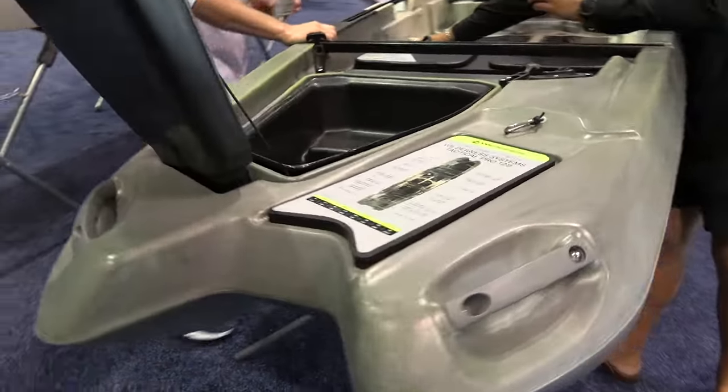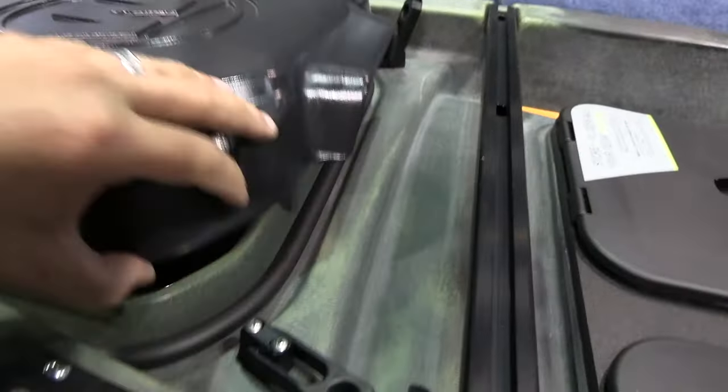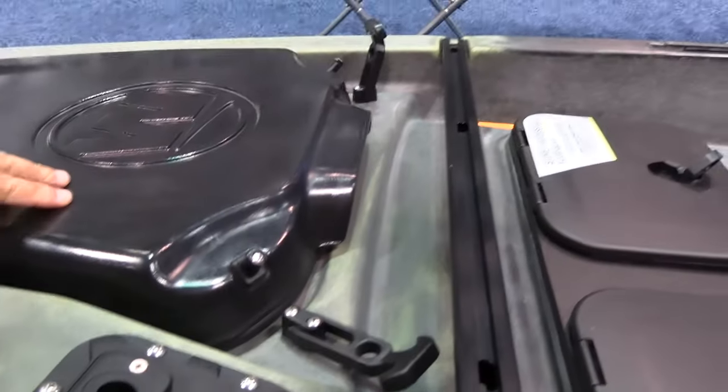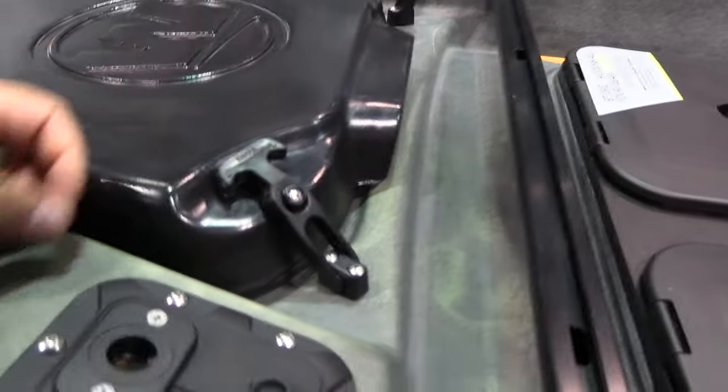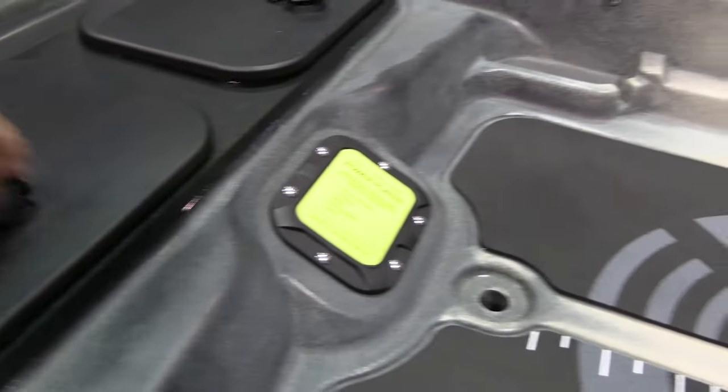I stopped by the new product showcase just for a minute yesterday, and I took a close look at this Wilderness Systems kayak. This is really cool, but this is no kayak, this is a boat. It's a prototype. This is awesome though, I like it.